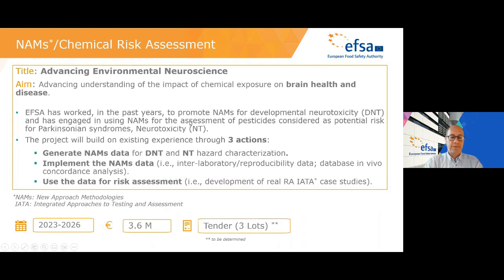Moving now into a different domain, onto the domain of new approach methodologies for chemical risk assessment. We expect to have a call regarding the advancing of environmental neuroscience capabilities that we have. And the aim will be to advance the understanding of the impact of chemical exposure on brain health and disease. Again, this builds on work that we have previously carried out in EFSA to promote new approach methodologies for developmental neurotoxicity. And this project will have three objectives.